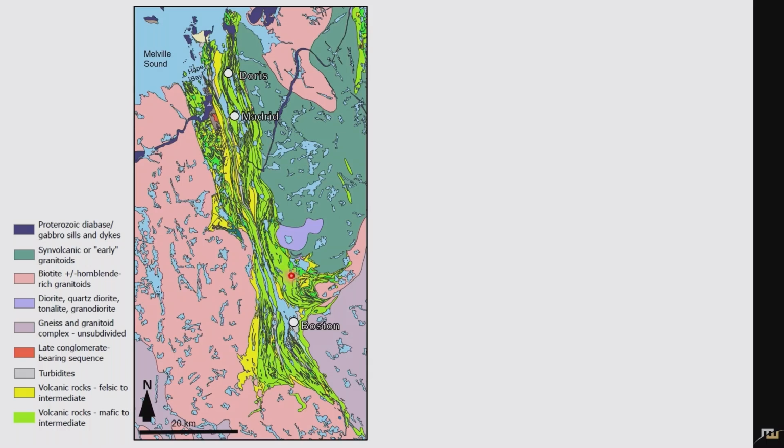There are 3 bigger gold deposits in the greenstone belt. The Doris up here in the north, which is a mine. It's not an active mine right now, but it's ready to mine anytime. The Madrid deposit is in the construction phase, or hopefully. And then the Boston deposit down south is another gold mineralization in the south. And I think the estimated resource is around 10 million ounces, but that's the best estimate of the resource in the Hope Bay.